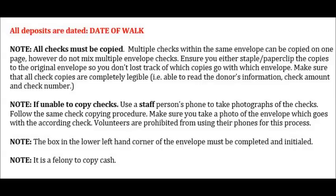In the event your walk site does not have a copy machine available, it is important to use a staff person's phone to take photographs of the checks. A volunteer is never permitted to take copies with their cell phone. Follow the same check copying procedure and make sure to take a photo of the envelope which goes with the according check in order. The last 2 things to remember are to completely fill out the lower left-hand corner of the envelope, as well as remember that it is a felony to copy cash.